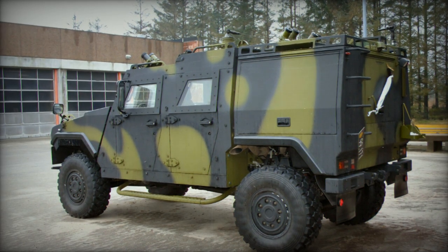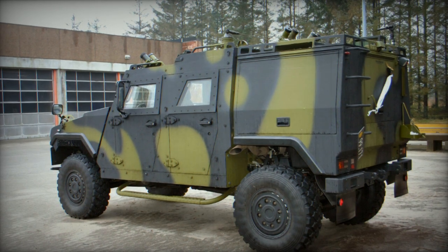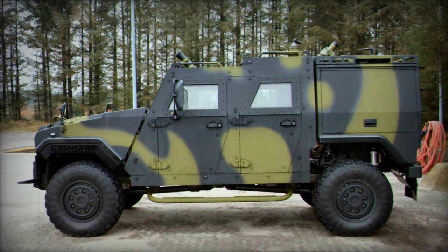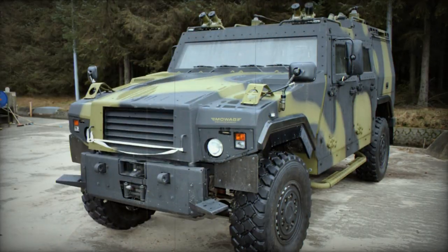The previous three models of the Eagle series were produced on the basis of the American military off-road vehicle Humvee. When designing the fourth, the Swiss opted to develop their own chassis. Currently, the chassis is 4x4, but in the future the designers are going to create a 6x6 version.